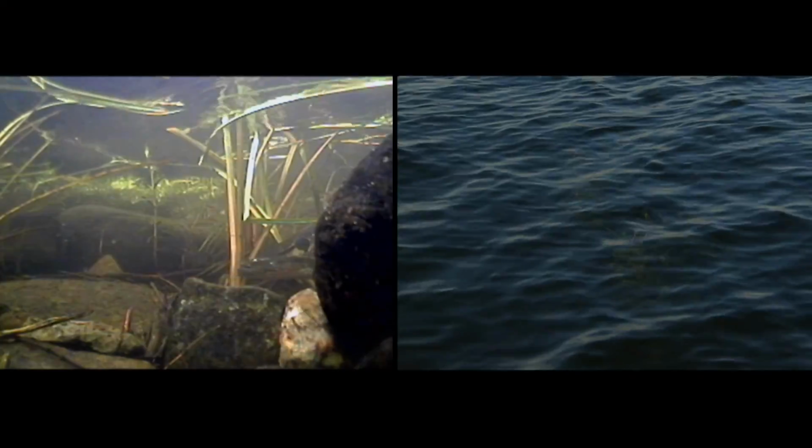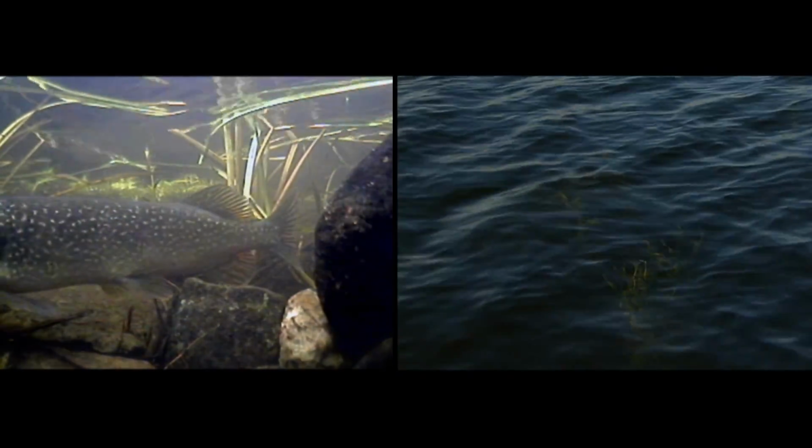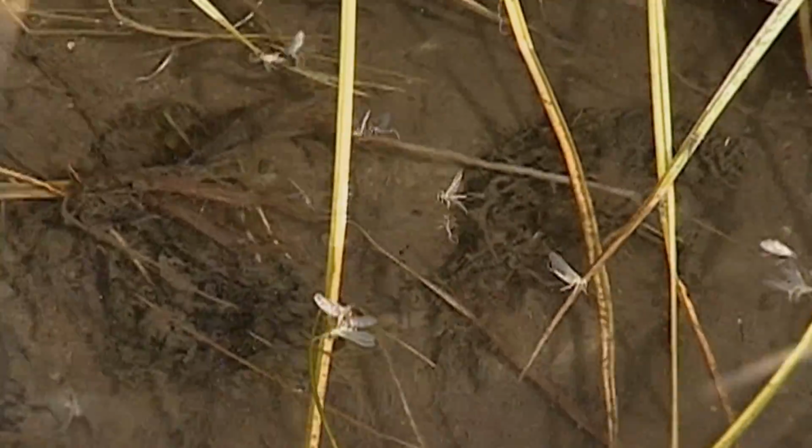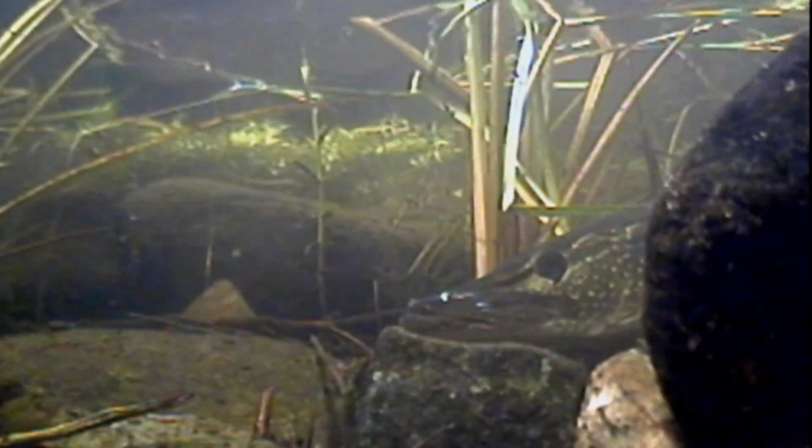Pike use their sight and lateral lines to locate prey. As ambush hunters, they like to relate to structure. In this case, the weeds are covered in insects, such as mayflies. This attracts the baitfish, perch, and even young walleye to the weeds. This in turn attracts the pike.